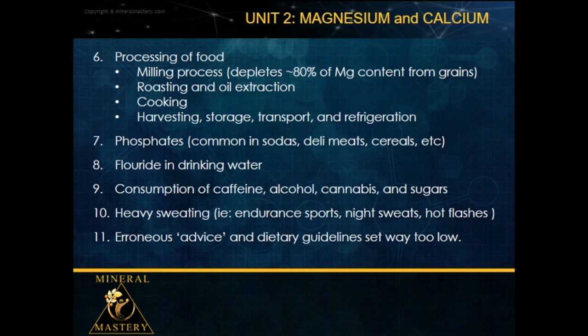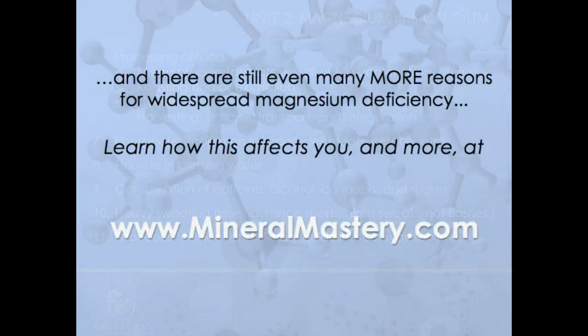And the recommended daily intake for magnesium is set around 350 to 400 milligrams per day, depending on what country you're in. And that too, for most people, is far too low. However, these messages lead people to believe that, hey, if I'm getting 300 milligrams of magnesium, I'm getting enough. And in all likelihood, they're not getting enough, and most people are deficient. Continuing with reasons why we're losing magnesium and why we're deficient.